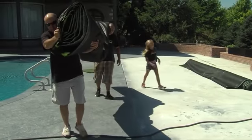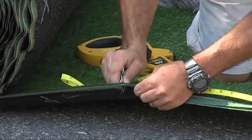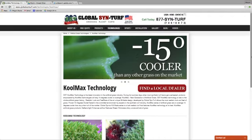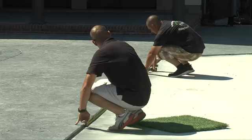All right, ready for it? Yeah. Down. The grass that we're using is a cooling technology turf. When the sun hits it, the blades are actually shaped as a W. It allows the turf to deflect heat and act a lot cooler, which is great in the environment that we're sitting in today.